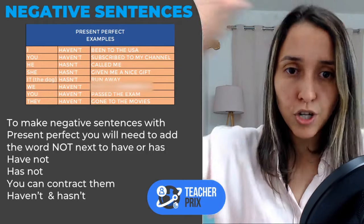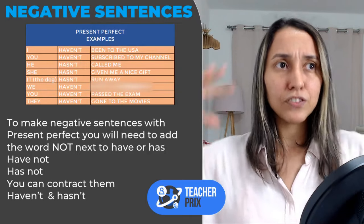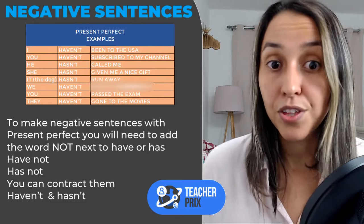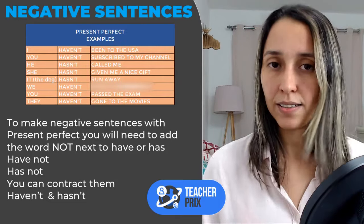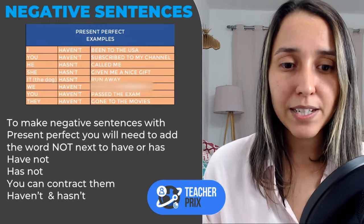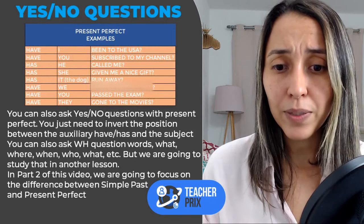And here I have in the chart some examples, the same examples, but now in the negative form. I have not, I haven't been to the USA. The dog hasn't run away. Okay? Awesome. You can post some examples in the chat as well. Moving on.